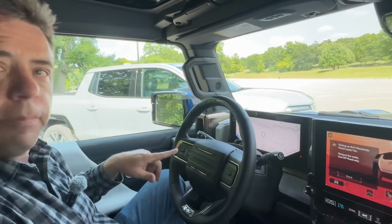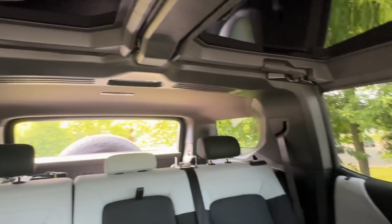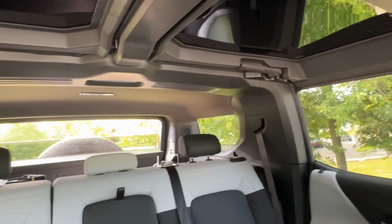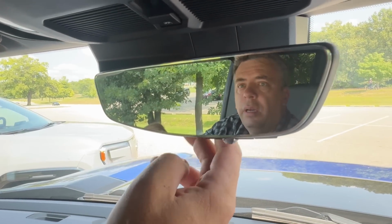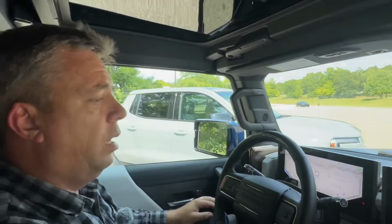Right before we do that, Andre, I did want to mention as well, because this is the SUV, you can, with the touch of one switch, lower the rear glass, raise it. Yeah, it's right there. It does have a rear camera mirror, so it can be either an actual mirror or a display. So of course that feature is there too.